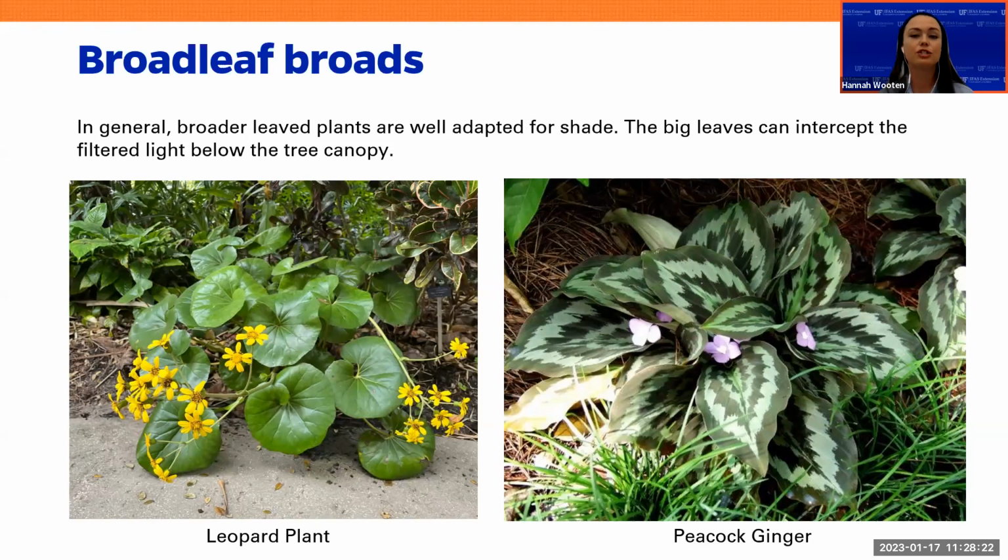Like this is just a general rule, but big leaves intercept the filtered light below the tree canopy. So we have things like this leopard plant or the tractor seat plant and this peacock ginger here. So when you do see broader leaves, those are typically, not always 100%, but typically better adapted. Those are their giant solar panels prepared to intercept the filtered light coming through beneath the canopy.